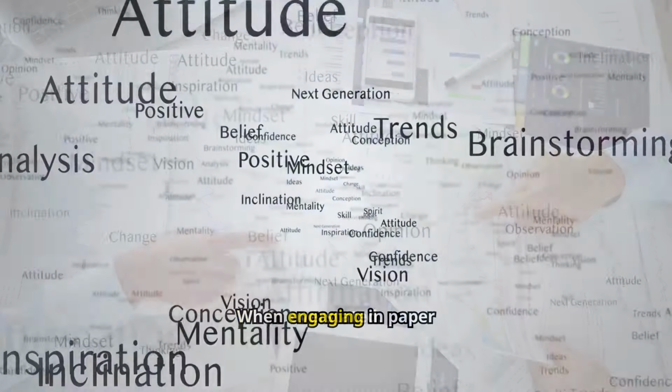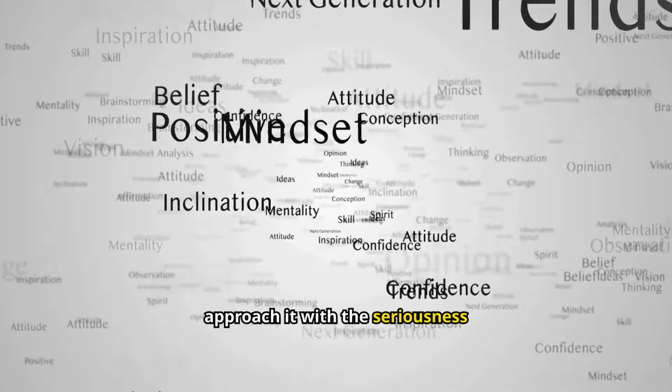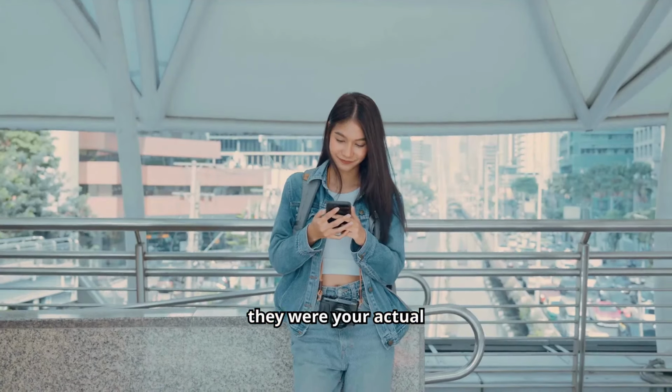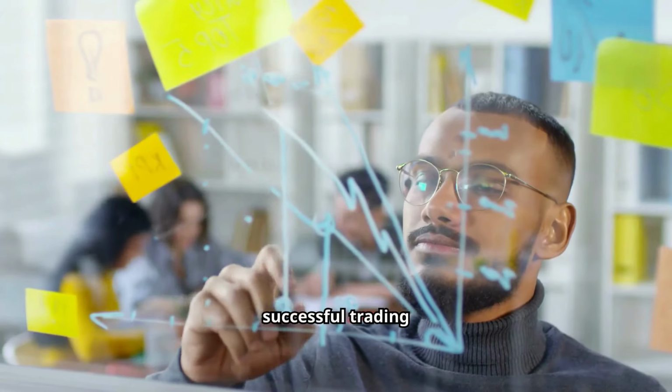When engaging in paper trading, it is crucial to approach it with the seriousness of real trading. Treat the simulated funds as if they were your actual capital. This mental discipline is key to developing a successful trading mindset.